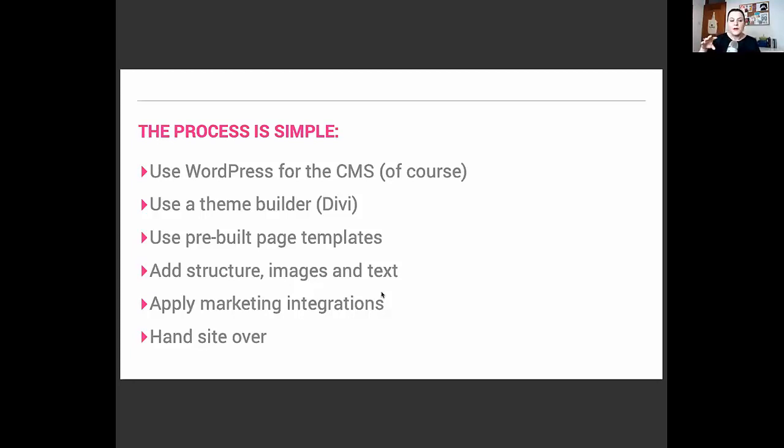And then another big focus for me was to ensure that the members got their site integrated with third-party marketing tools. So it didn't just become a website that sits there like a brochure site. It's actually collecting emails for them, or it's collecting data that they can use to serve ads to, or they can measure the impact of the content that they've created. So that's a really important part of having a website. And then you hand the site over. So that's my process for how I get my websites for my own clients up and running so quickly.